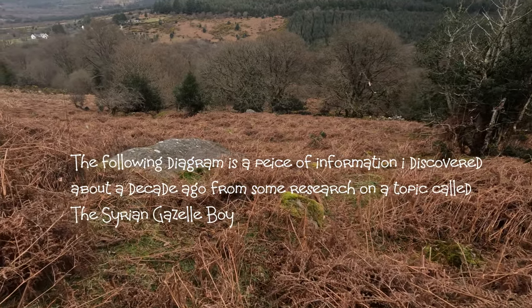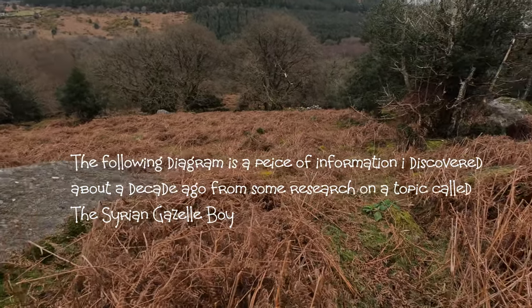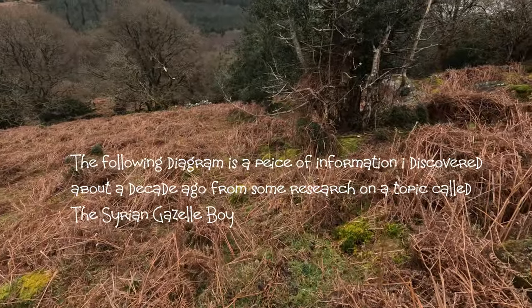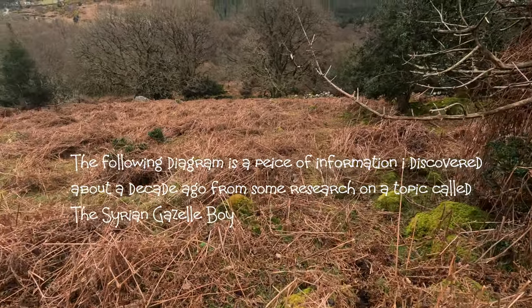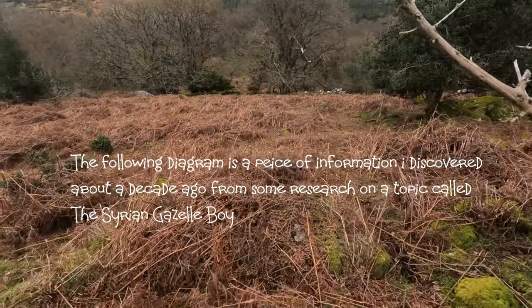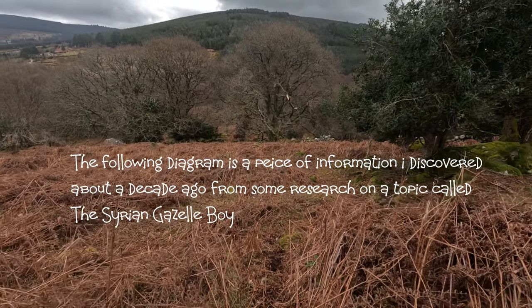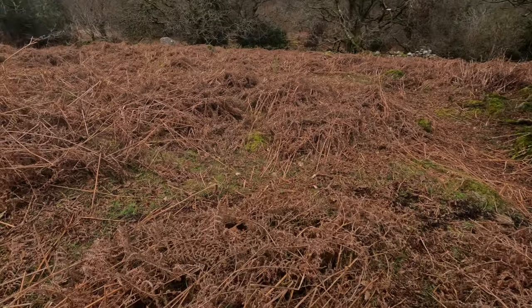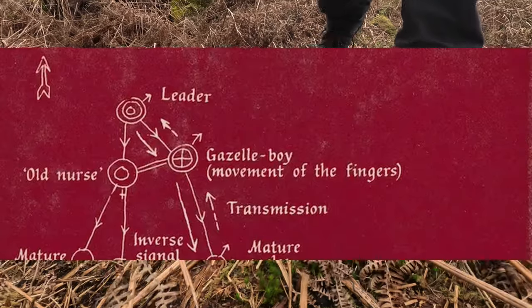The following diagram is a piece of information I discovered about a decade ago from some research on a topic called the Syrian Gazelle Boy. The Syrian Gazelle Boy was found with gazelle, running with gazelle. He was clocked at 50 kilometers an hour. They tried to catch him with helicopters and stuff like this, and eventually they did capture him. And he drew this map.